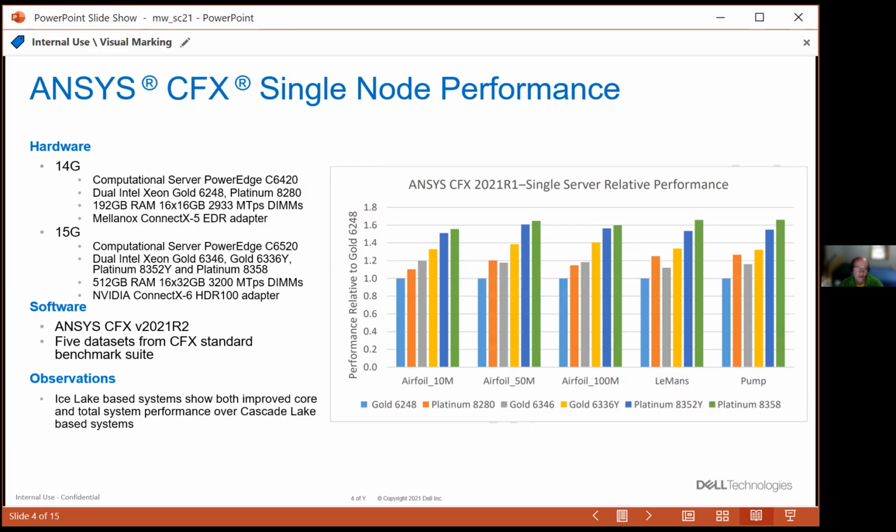So here the basis of our comparison in terms of performance, where higher is better, would be the Cascade Lake 6248 processor with 20 cores per processor, 40 per node. And you can see that the previous generation highest power processor was the 8280 with 28 cores. And you can see that that offered typically somewhere between a 10 to 20% performance lift over the normal 20-core processor, which most of our customers were using 2 to 3 years ago.